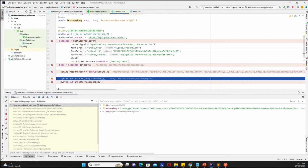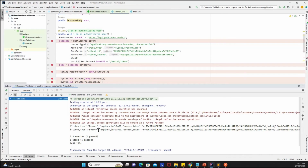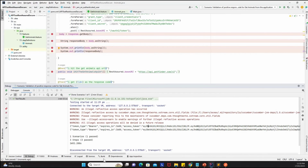Now I will click on Resume Program, and our code has ended. You can see that we had put a couple of System.out statements where we were printing the logs as well, and this has generated the access token. So you can come to this particular section under the terminal, in the debugger section, and you can see that the access token has got generated down below. Now this is a very big string, but at least this suffices that we are able to generate the access token, which we really wanted to do.